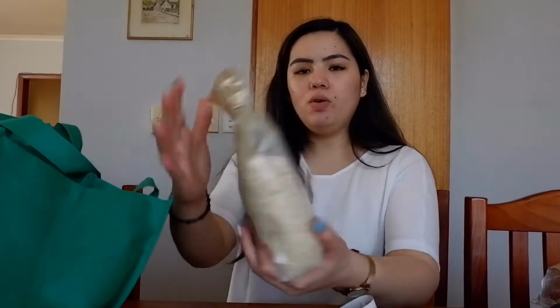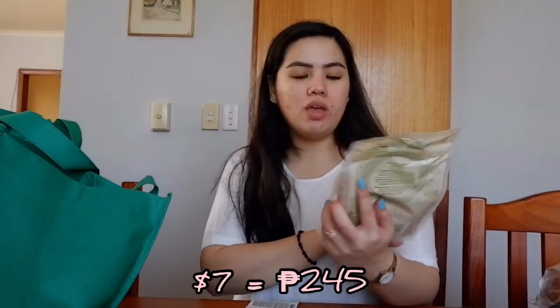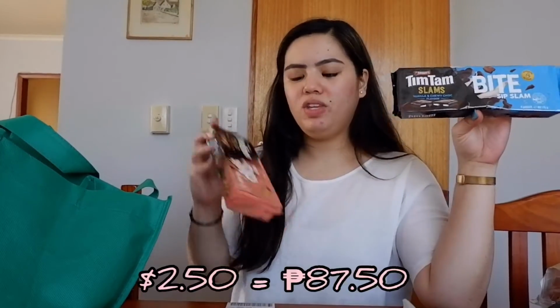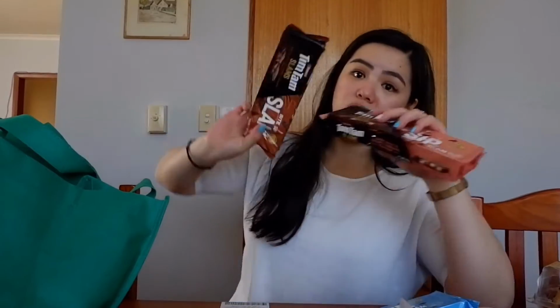And then, quinoa. Certified organic quinoa. How much ito? This is $7. 500 grams. Ah, and Tim Tams, of course. Iba-ibang flavors ng Tim Tams. $2.50 lang. Isa. So, maraming variety ng Tim Tams yung binili. For bringing home.